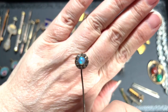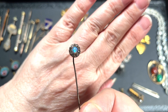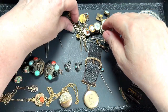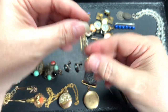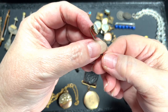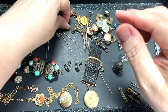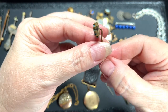Let's see if I can get it to... Nope. Follow the light. Oh, just exquisite. I'm geeking out on you guys. I'm sorry. Here we have just rhinestones. Look at that. Isn't that just beautiful? The class and the individuality. Love that. That is beautiful.